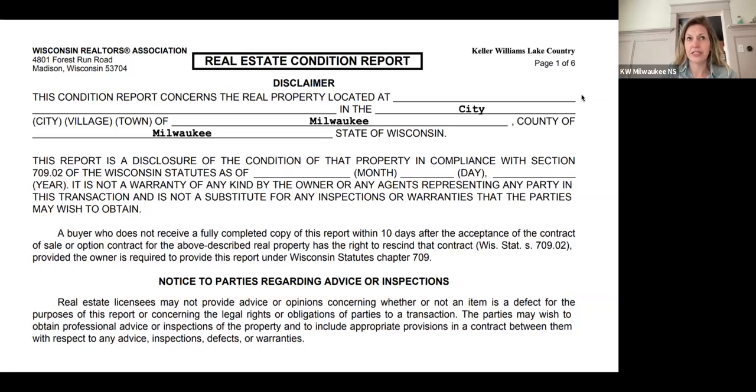So please feel free to do that. If you have a prior real estate condition report, you can share examples of how a real estate condition report has been filled out. The question on whether or not something is a defect, we cannot answer that.